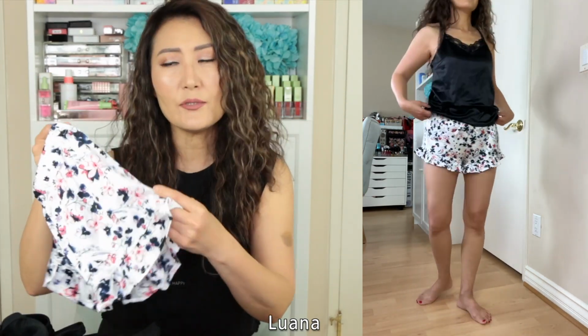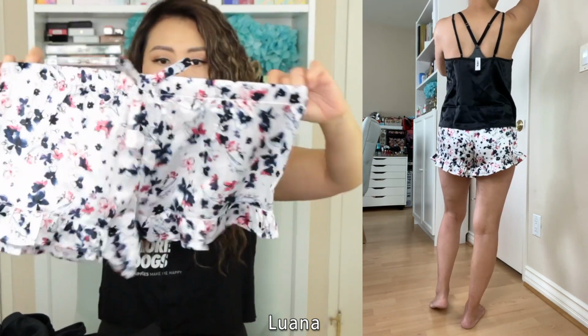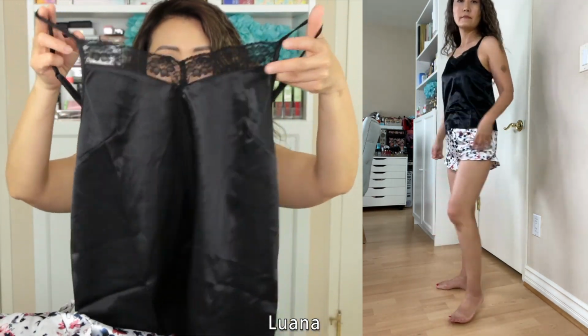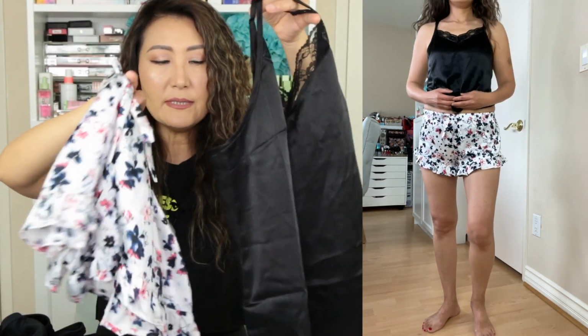It's almost the same material as the previous one. Frill end in the bottom and really cute, and it just loosens up. And the top is cuter, I think, because it has a little lace on the top and bottom set.